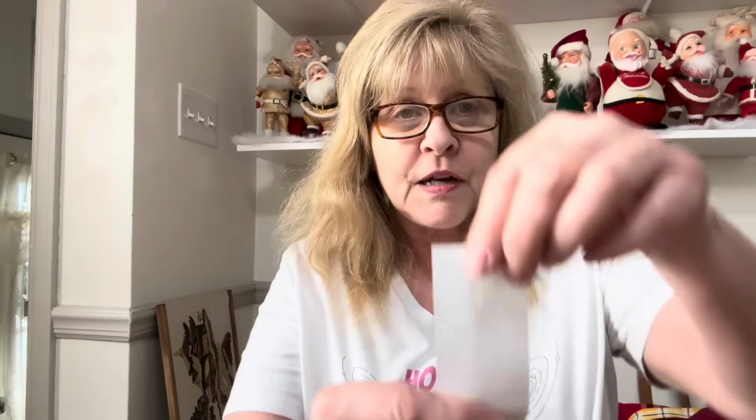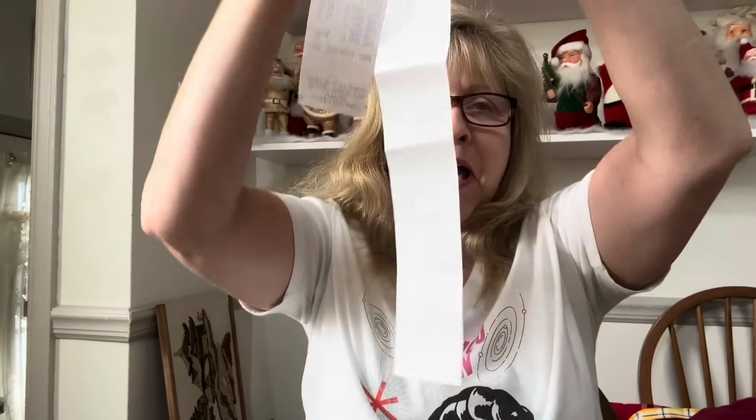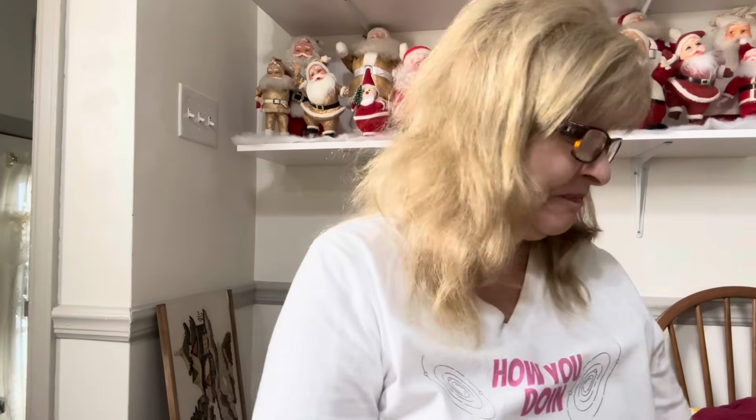So, what did I spend on all of that stuff? Well, look how long my receipt is. Holy shiznit. I spent $107.01. Pretty darn good, don't you think? I think. All right. Now we're going to move on to Goodwill.